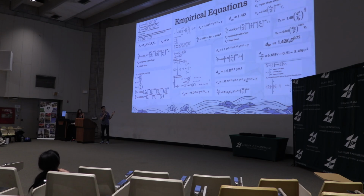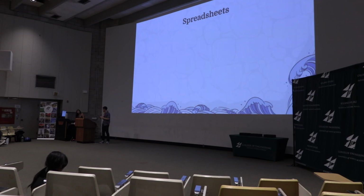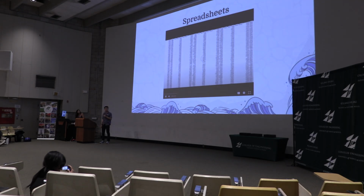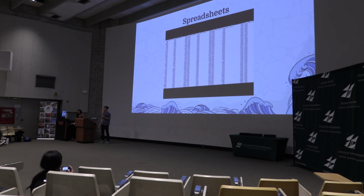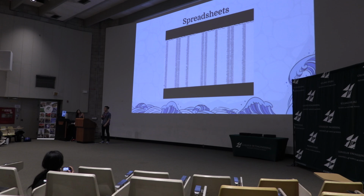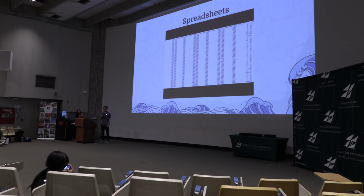Now, these are some of the empirical equations that we used, as we mentioned earlier. There's a lot. We had to run all of these through spreadsheets, but we got it done. And here's a quick look at one of the spreadsheets that we calculated all of our empirical equations on. So we had to do all of those pretty much manually.